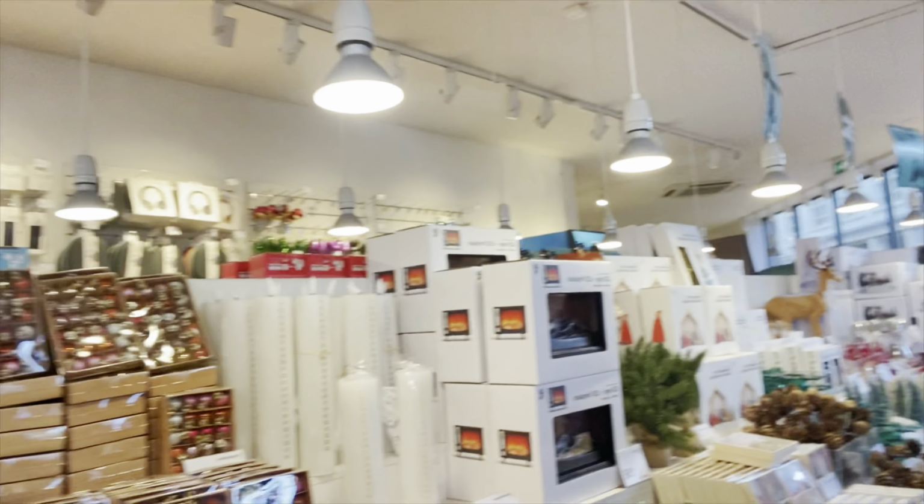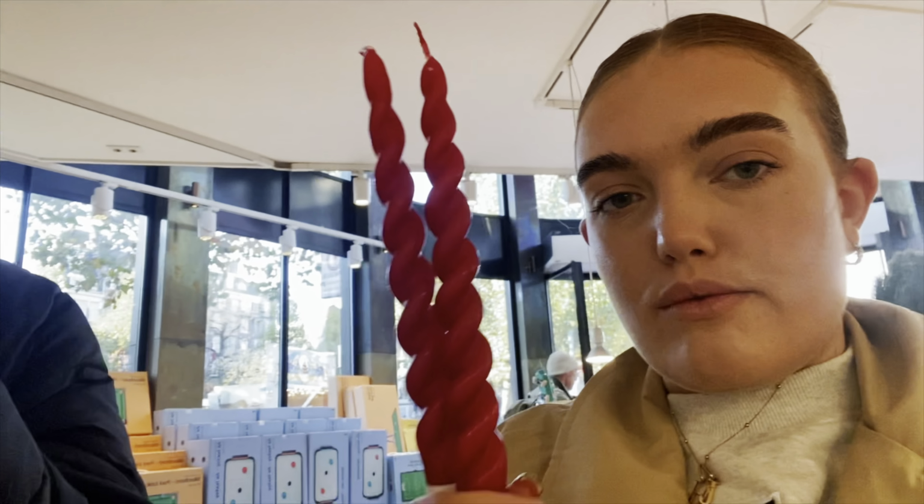Guys, we've just come in to Flying Tiger. They've got one. It's Flying Tiger. Do you want me to put that in? Yes. I didn't realise they've got one here. Look. I'm absolutely going to get these red candles because we've got green ones at the minute, which go with the living room. But we're going to get some red ones for Christmas. They have so much Christmas stuff. I'm so happy.